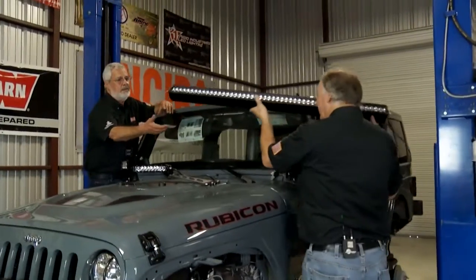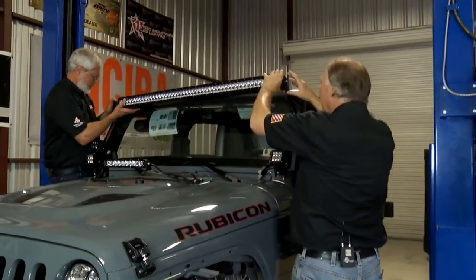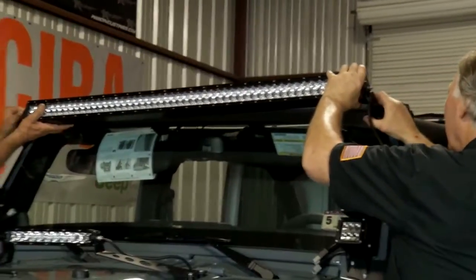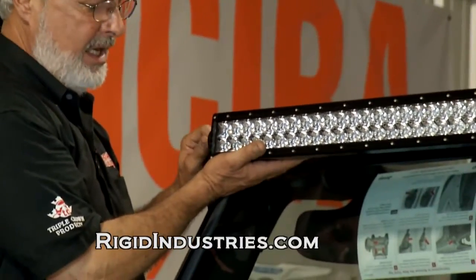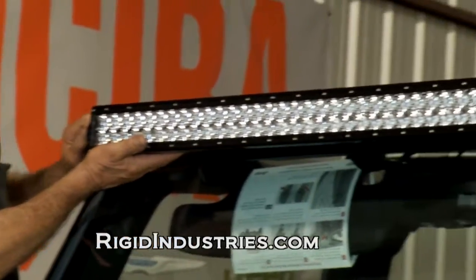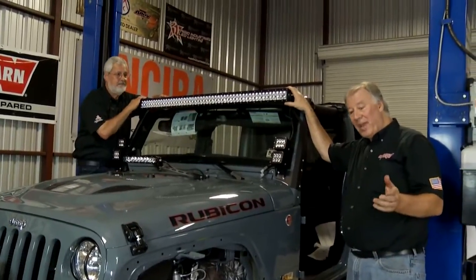All right, bud, you want to take that? This is awesome. What a light bar. This is a 50-inch bar, again, from Xhd. All LED lights in this thing. This lights up the night like you can't believe. And these Xhd LEDs, they are just about bulletproof. There you go. We got a lot more to do, but this is all we have time for today.